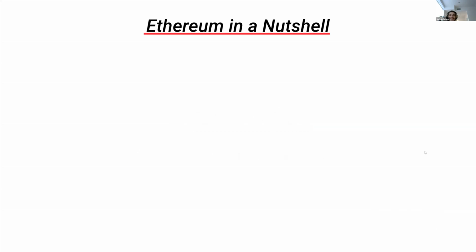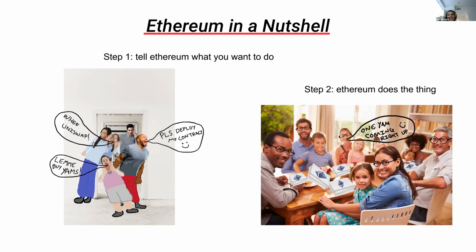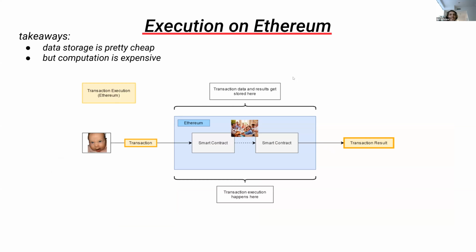All right, so the first thing that we need to understand is why exactly we are even talking about this right now. So in a nutshell, this is how Ethereum works. You tell Ethereum what you want to do, and Ethereum's like this little family business. Ethereum, here's your little transaction, and then it processes your transaction and gives you a result. This is the basic flow of Ethereum. And this is a way to look at how this execution really works, a very simplified version of this execution.